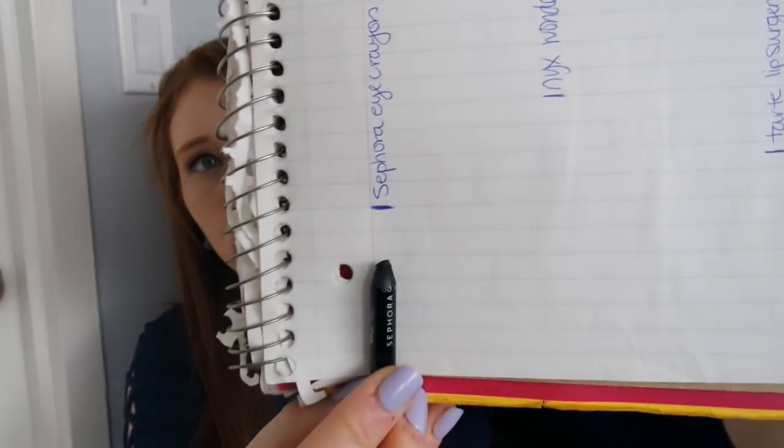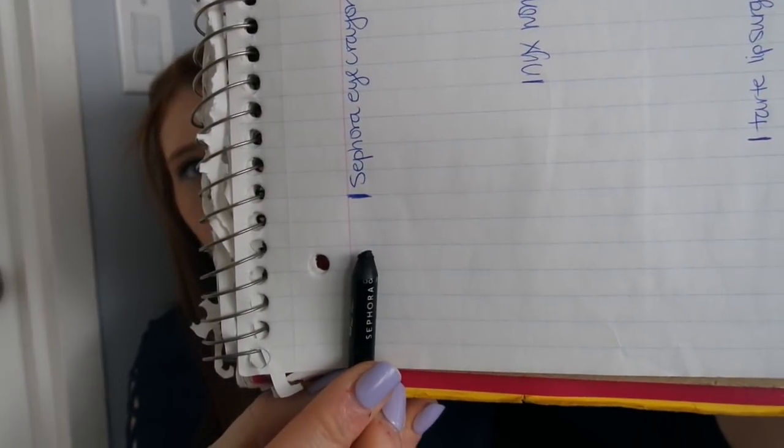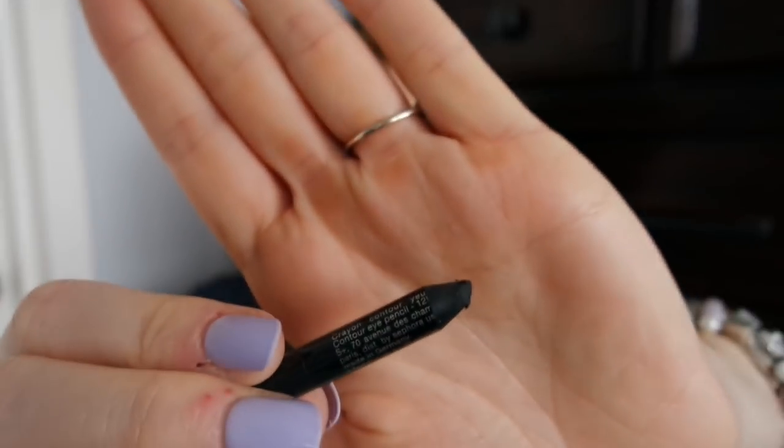Next up, I have the Sephora Eye Crayon. Despite it not looking super small, this is where I'm at with my progress. You can see that I have managed to go through quite a bit of this, but I'm at a point right now where I can't sharpen this anymore. It got really messed up in the sharpening process, and I kept nicking my nail as I was trying to sharpen it. So I'm just gonna call this a quits. I didn't really enjoy this.